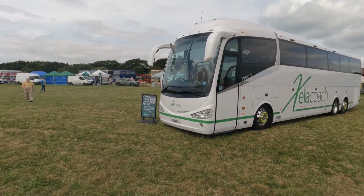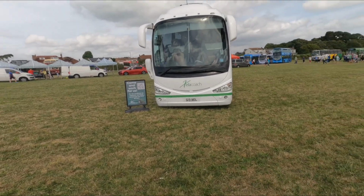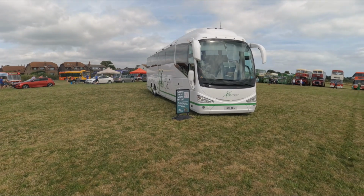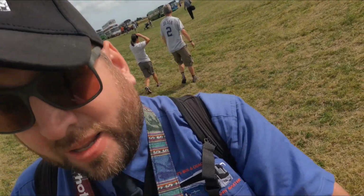Yeah, it looks very smart indeed, as all their vehicles do. Absolutely. They take good pride in that. So always a good thing to look for if you're looking for a job. It does look very nice and smart and very presentable. So that's that. We'll catch you in the next bit shortly.